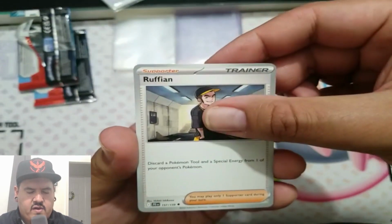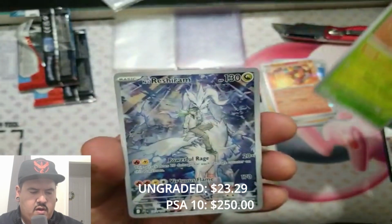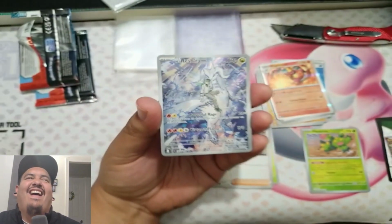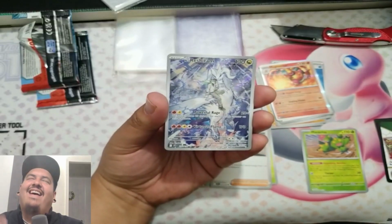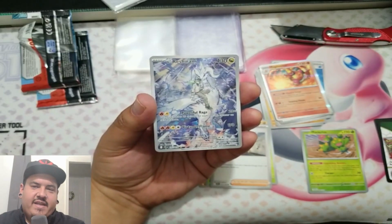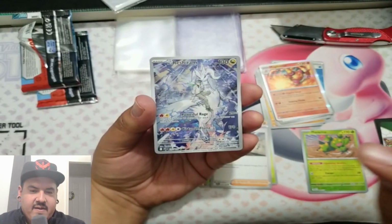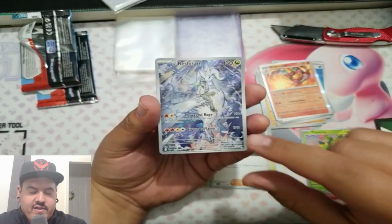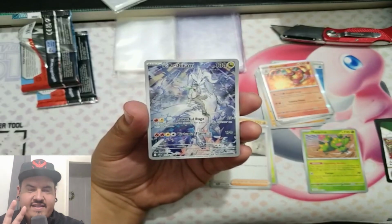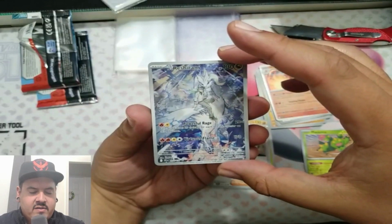Ruffian. Alright, here we go. Maractus. That's pretty cool. Oh! No! There's no way that I just pulled this card again. This is absolutely insane. This is, well, as I've shown you, one of the top chase cards. I got 2 of these now. That is absolutely insane. I mean, it looks great though.